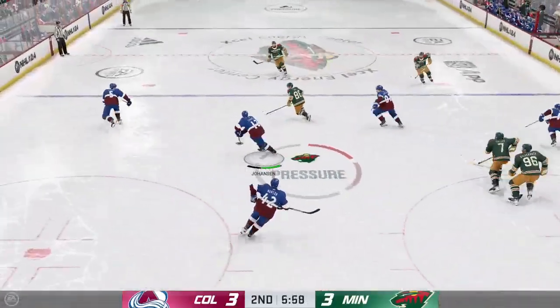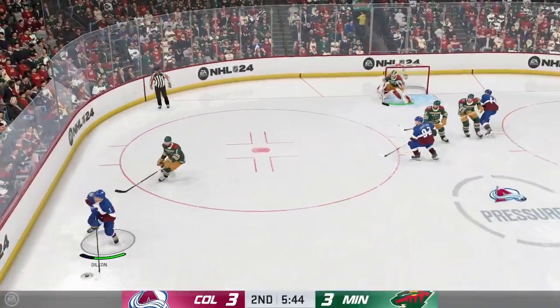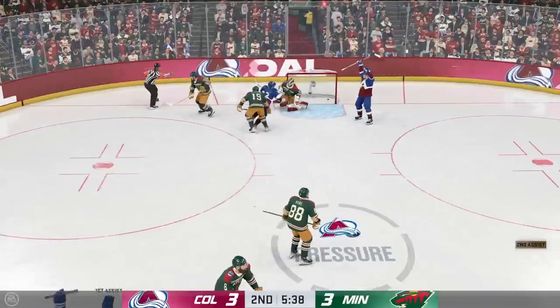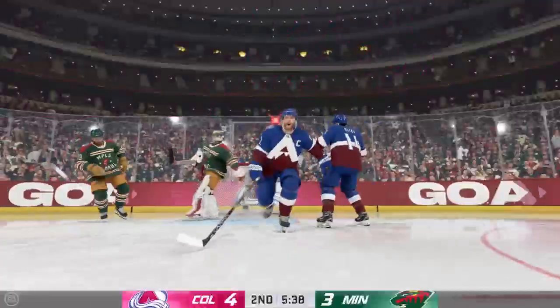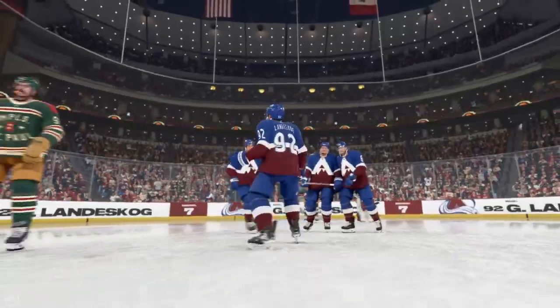Sends a pass over. Takes the feed. Colorado's got the puck along the wall. Puts it on there. Scores! There it is, the go-ahead goal. And how good does that feel? You can see the celly.